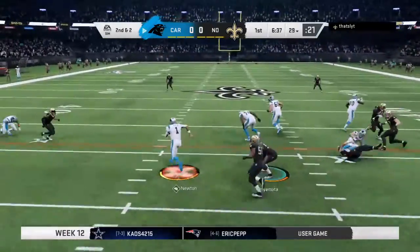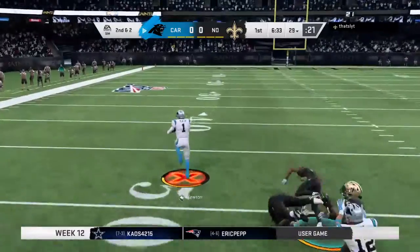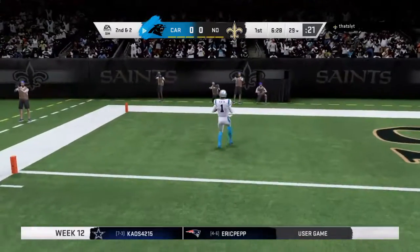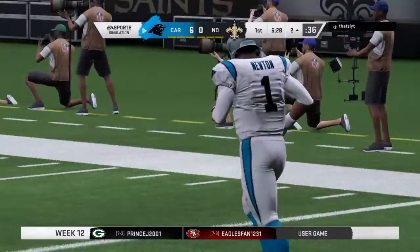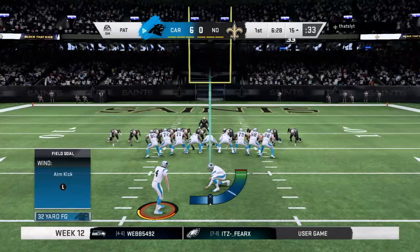Now Cam, option left, and an alley to run. Cam Newton all alone. The 20, 10, touchdown, Carolina. Cam Newton, 71 yards. And they are able to strike first here on their opening drive.